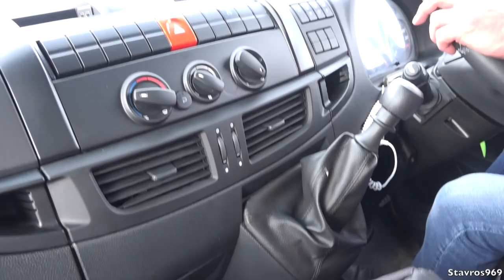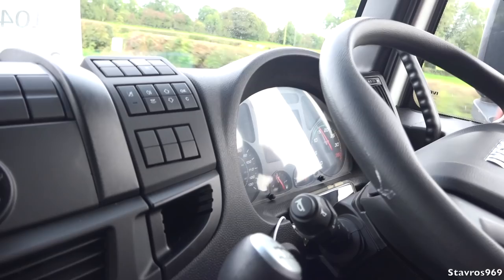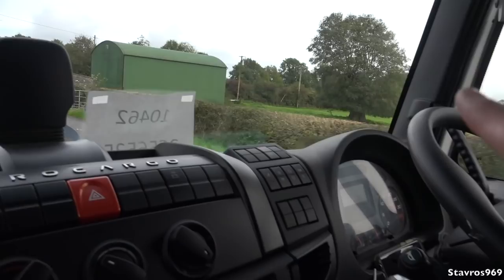The 6-speed gearbox, and this dashboard layout here is more or less what you'd see in a Stralis. Yeah. And we have the lane departure warning system here and the advanced emergency braking system. Yeah. You know, it has some nice features.